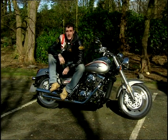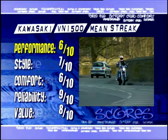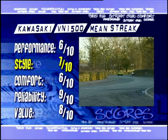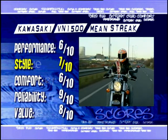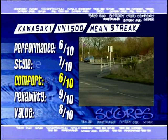It's time for the scores now. Performance, 6 out of 10. There ain't really any performance here to speak of. What you get is a cruiser. Style, 7 out of 10. It's got plenty of low chrome cruiser presence to keep passers-by happy and staring at you. But it's got to lose a few points for those disgusting neon stickers on the tank. Comfort, 6 out of 10.